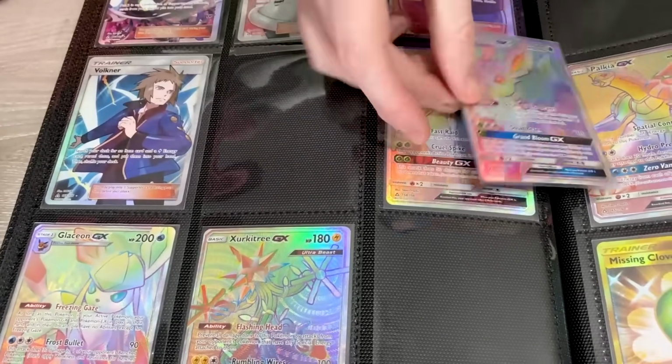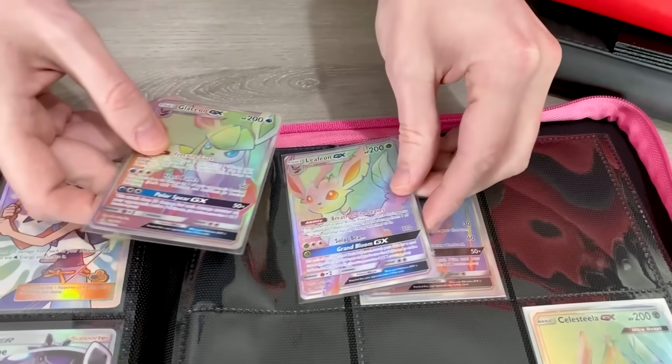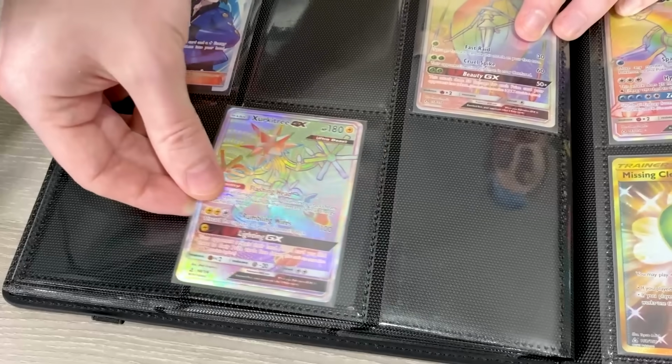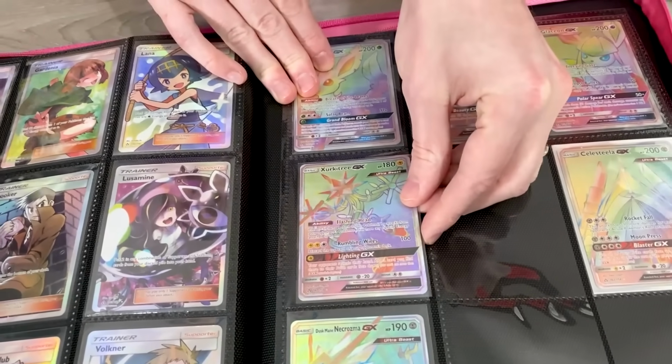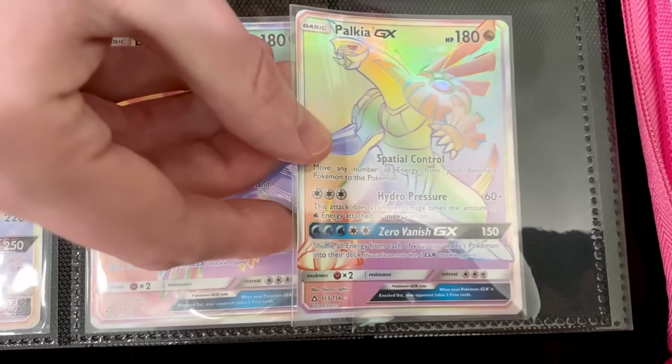Eeveelutions is up next with Leafeon and Glaceon. Moving right over here. So Leafeon is going right here. And then Glaceon right on the other side. Rainbow Zeraora GX being transferred over. This is becoming intense. Breaking Thunder and Rainbow Dialga and Rainbow Palkia.